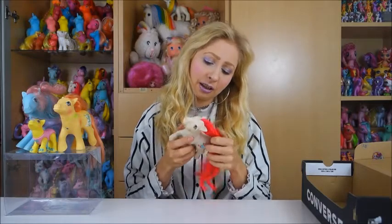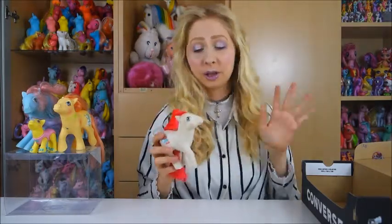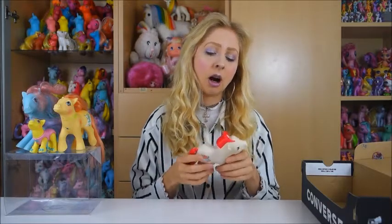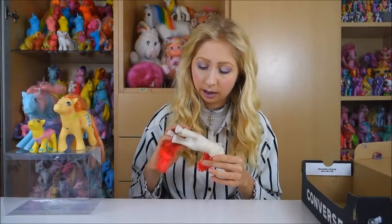She is gorgeous. And she's actually notorious for yellowing. She was originally a super stark white pony. But I don't know what kind of material they used for her, but most of the ponies nowadays are super yellow or super gray. And she is kind of okay. Maybe if I clean her up a little bit, it even gets better. So I'm super happy.